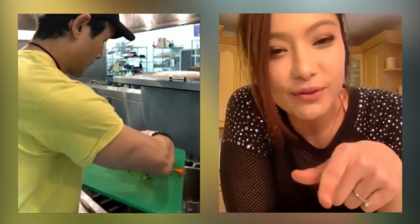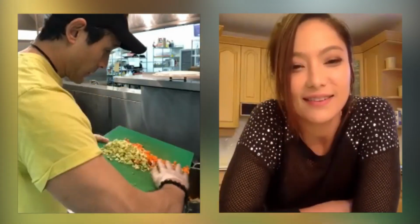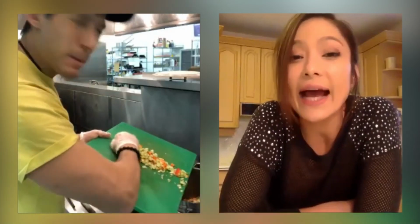Is that tomato? No, that's red pepper. Oh, red pepper, okay. Yeah, red pepper, thrown in with the carrots. In this case, we use broccoli stems because broccoli stems are actually the most flavorful part. I love broccoli stems. They're so delicious. People waste them because they just want to eat the florets. But you know what? It's like the best part.